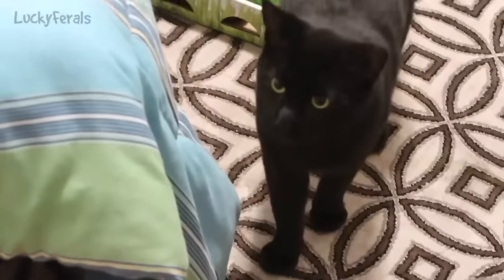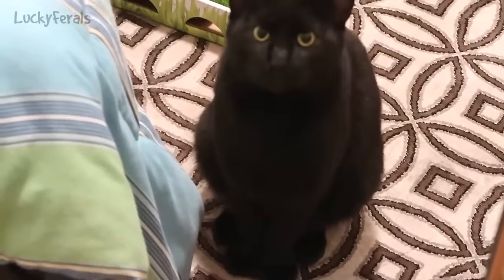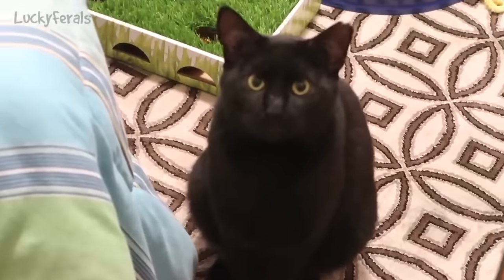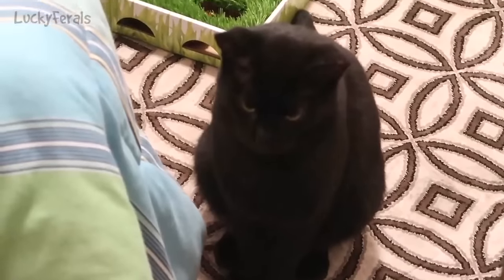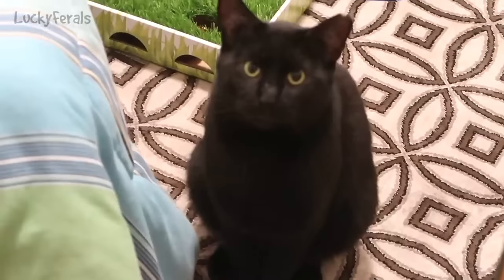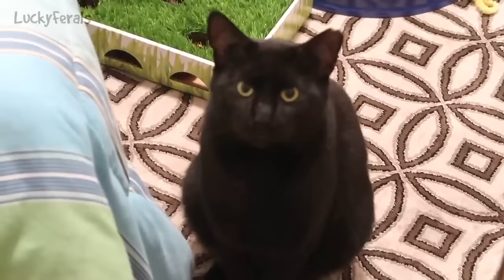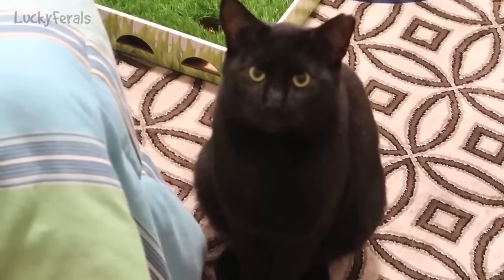Boo, if you can't be nice to the other cats, we're going to have to part ways, okay? You can't live here if you can't get along with the other cats. Do you understand what I'm saying, Boo? You can't live here if you're going to attack the other cats. I'm going to have to find a new home for you. Do you understand that? You're going to have to go somewhere else if you can't get along with the other cats.